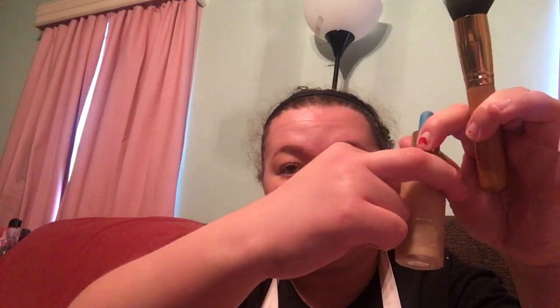Let's see, what shade is it? Okay. 29N Light Medium. And my shade is 12 Fair Neutral. It almost matches. That's funny, it does almost match. If you look, I gotta be very careful. My hands are still slick from the primer. If you look closely, they do almost match. I am very, very light-skinned.